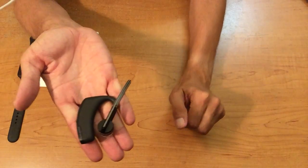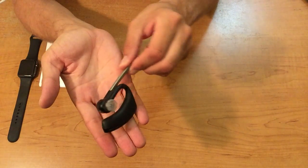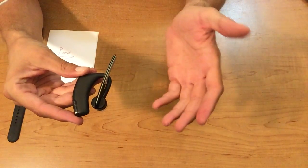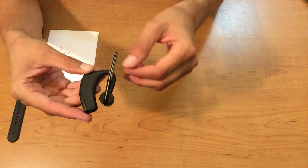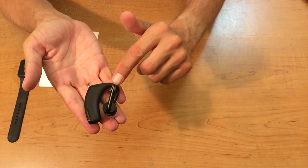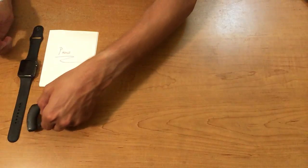For my Bluetooth earpiece, I use the Plantronics Voyager. This cost about $99 at the AT&T store. And I really like this because when the phone rings, it tells you who's calling and you can push the button to dial your numbers so that you're not having to touch your phone while you drive. I actually keep two of these with me each day. I keep a second one in my EDC backpack so that when this one dies, or vice versa, I can reach in and get the other one out.